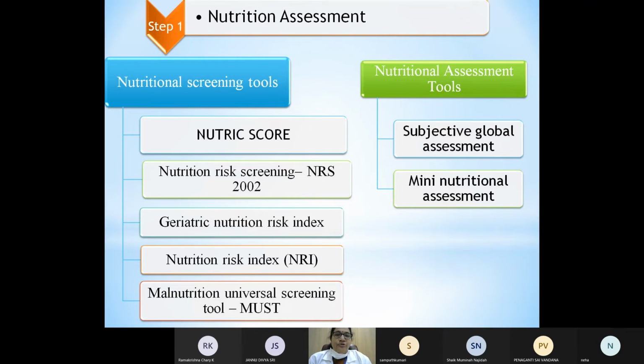The first one is the NUTRIC score. It is a highly important tool for nutrition screening. Then the second one is the nutritional risk screening tool, that is NRS 2002, and the geriatric nutrition risk index, nutrition risk index, and MUST, malnutrition universal screening tool. And then coming to the assessment part, subjective global assessment and mini nutritional assessment tools are globally approved tools.